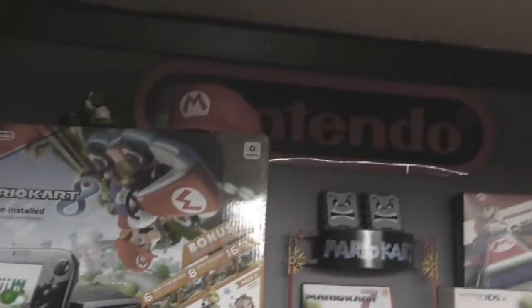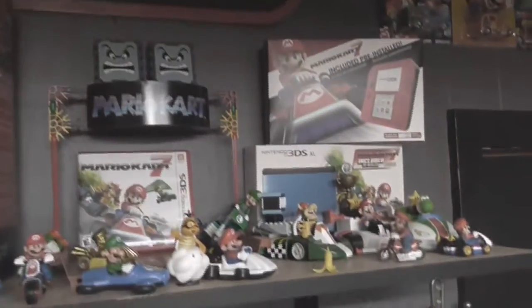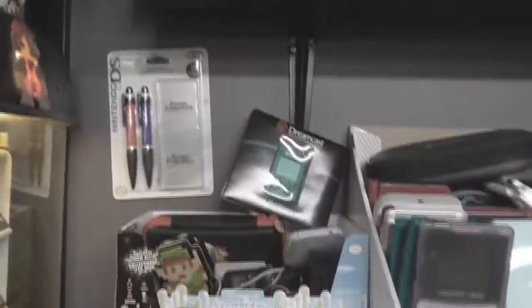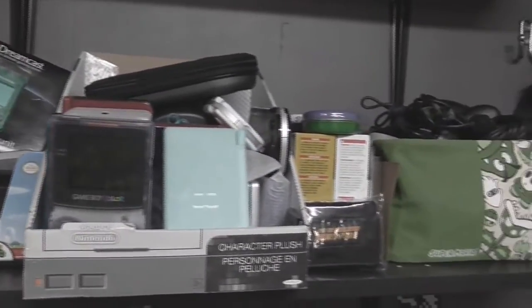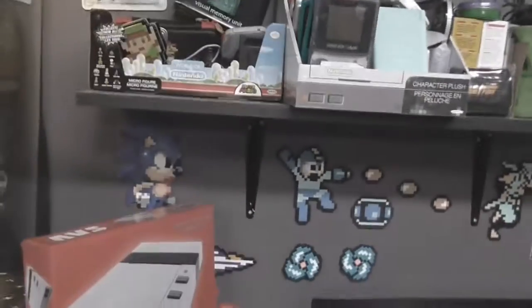I wasn't always a Mario Kart fan, but very recently I started playing Mario Kart 7 and I just fell in love with Mario Kart. This next shelf is where I keep most of my handheld stuff. I like taking old Nintendo Store shelf boxes and repurposing them. I wasn't able to get much from Club Nintendo while they were running it, but I'm glad I was able to get this little controller container.